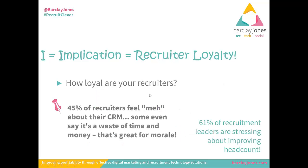And recruiter loyalty, oh God, 61% of recruiters told AppsCo last year that that was their biggest challenge. But at the same time, these 61% of leaders potentially aren't investing enough in not just systems, but in the training of those systems, because humans are the ones that make systems work. So we've got to think about 50% of the people that work in your business right now look at your systems and go, meh, what's the point? It's not great for morale, people.